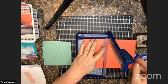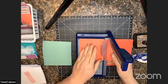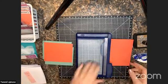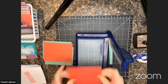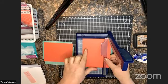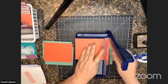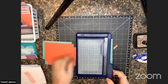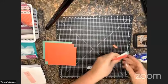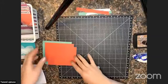Sometimes these darker pieces, when you go to write a sentiment inside, are a little bit dark. So I really prefer to just have white inside my cards. Then if I want to, I can stamp an extra sentiment inside, or my handwritten message shows up well. Totally personal preference. So I've got some scraps there. I might need those later, so we'll just set them aside.